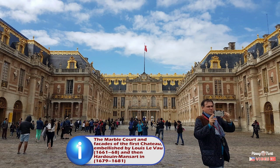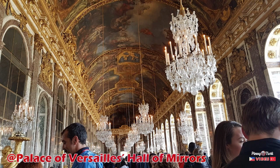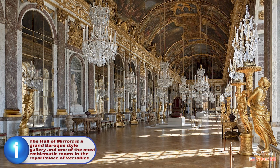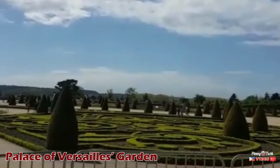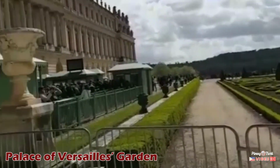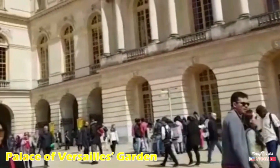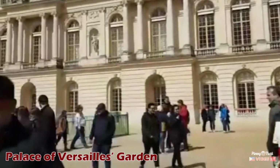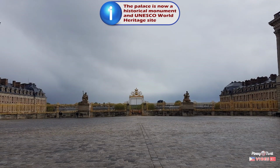This is the marble court and facade of the first chateau. Here we were in the Hall of Mirrors inside the palace. This is amazing. This is the palace massive garden, explicitly beautiful. This palace is now a historical monument and UNESCO World Heritage Site. Rightfully, it's the grandest palace I have ever seen so far. How about you, baby? Of course, also Ottoman palaces is much better.